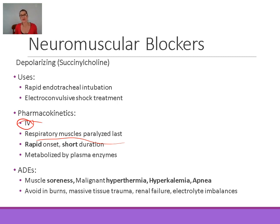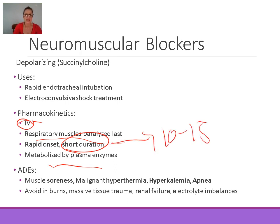The key difference here is that it causes the fasciculations first, and there are adverse drug effects that come along with that, which we'll talk about in a second. It's metabolized by plasma enzymes, has a relatively short duration. So again, the duration of action is between like 10 and 15 minutes. That makes it very desirable. For example, if you have an emergency room patient and you need to intubate them quickly, you need something with a rapid onset, like succinylcholine or rocuronium.